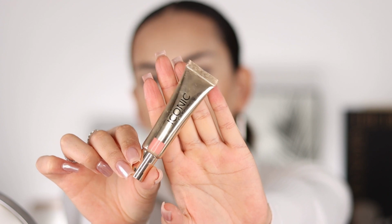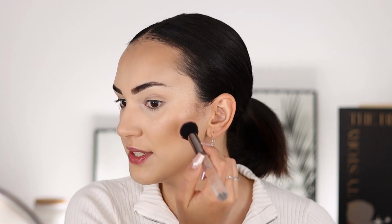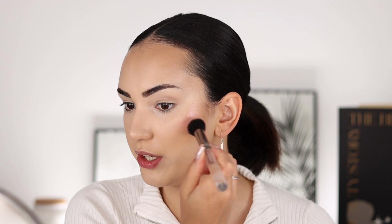For liquid blush, I am going in with this one from Iconic London. This is the sheer blush in the shade Rose Riot. I haven't used this one in quite some time. And I have seen a few reviews of people saying that this is a little bit too sheer, but I mean, it is a sheer blush, so it's only going to give you a flash of color.